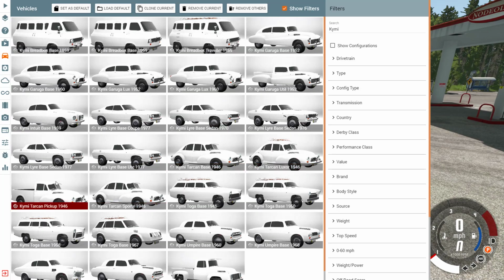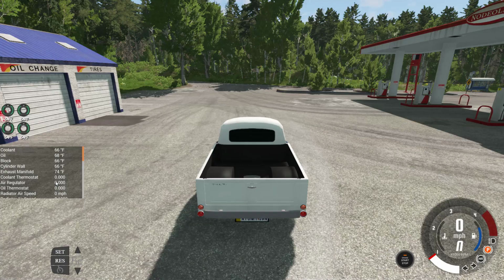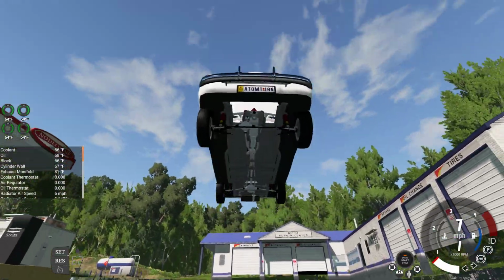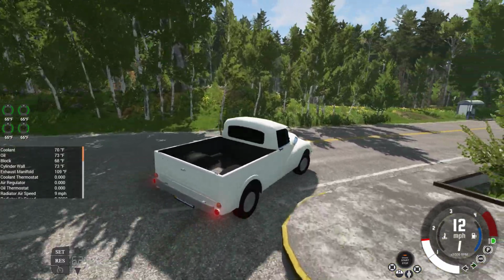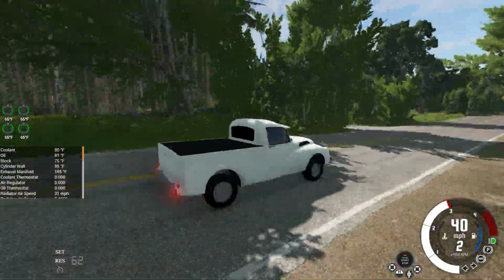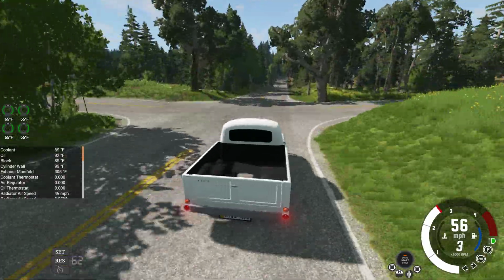Now it's time for the Tarcan pickup. The better one. I don't know. Think I know? It's a pickup. It's got a V8 engine in it. Turn on your lights. Turn right. It's a much nicer vehicle than the Tarcans, because it's not, you know, melting.